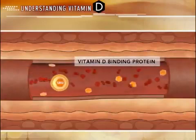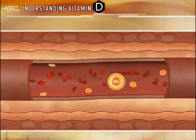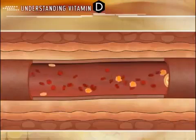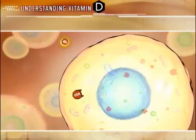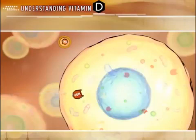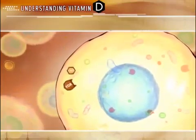Vitamin D is primarily transported to its target tissues through the vitamin D binding protein. The affinity of active D to this binding protein is one of the many factors that influence its biological activity and half-life. Once at the target cell, active D must be released from the vitamin D binding protein. Current evidence suggests that it is the unbound fraction or free hormone that has accessibility to target cells. Free active D taken up by target cells is either rapidly metabolized or bound to vitamin D receptors.